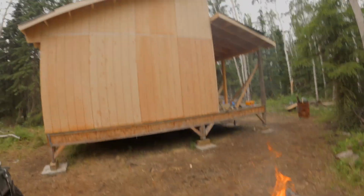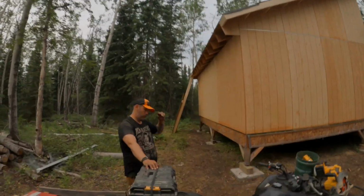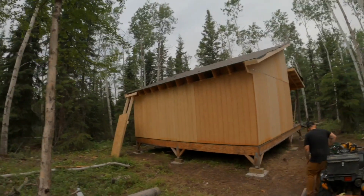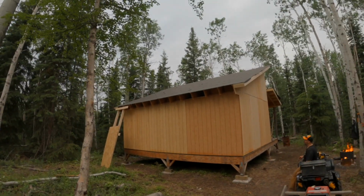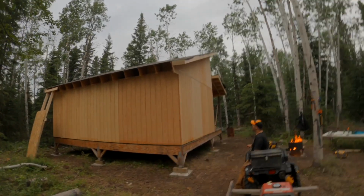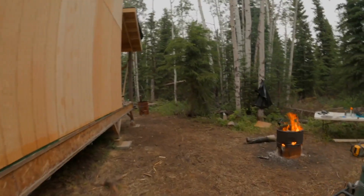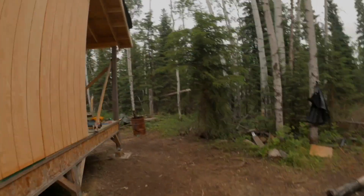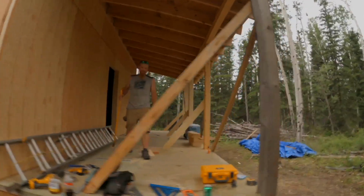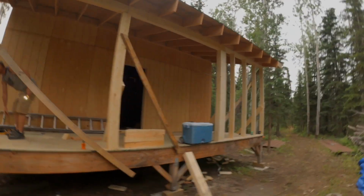Okay, well, we finished for the day. We got the roof on, all tar papered. We're going to put the tin on next weekend. Got all the siding finished up. Front roof, porch roof. Can sit out here in our rocking chairs, but it's coming together. You can kind of see the plan and the idea behind it.